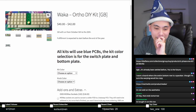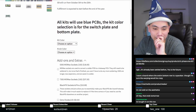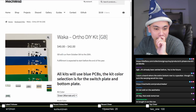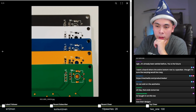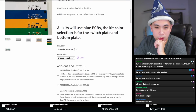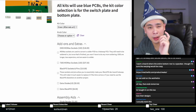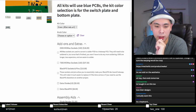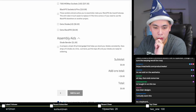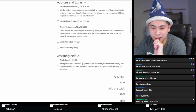Quinn says, oh hey, that ends tomorrow. Yes, that ends tomorrow. You can choose between black, white, blue, yellow, or green. Here, let's take a look at them. These are the different colors that you can choose. All very pretty and very affordable. They plan on shipping it to you before the end of the year. So hopefully, you know, the last day of December.